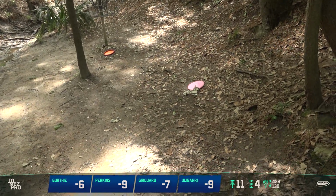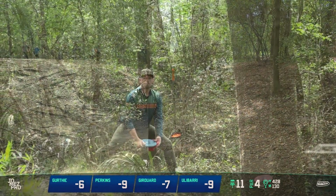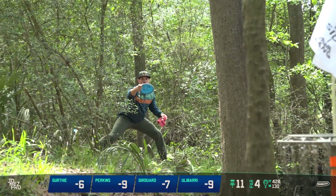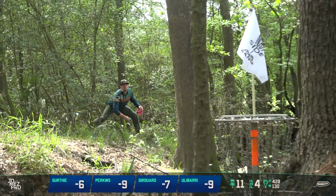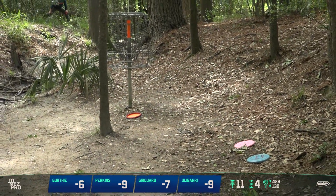That was a pretty good bid. Yeah, he didn't have a wide open look. He just kind of punched it to those limbs. And this is a putt for birdie after hitting the first tree, which is super. And he almost gets it.